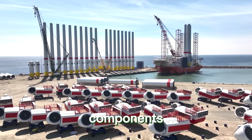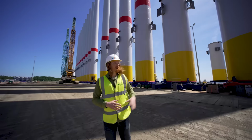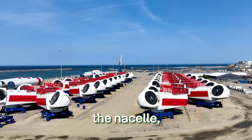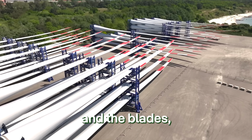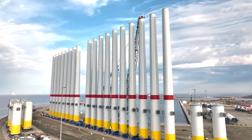Here we can find all the components that will form part of some of the most powerful wind turbines in the world. The towers, the nacelle, the rotor, and the blades. All supported by huge monopiles anchored to the seabed.